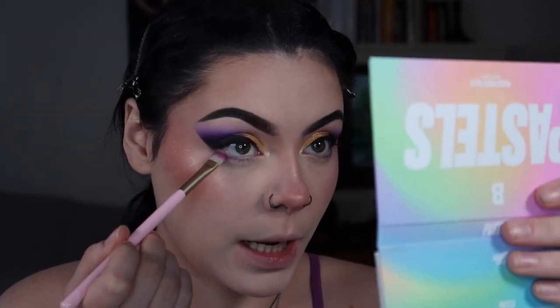Okay, so my nose looks like Rudolph the Red-Nosed Reindeer. Girl, I want to keep my eyes pretty simplistic because it's all about the flared out wing. I'm going to take the purple out of the Jaclyn Hill palette, Not My Journey. Let me peel this off so I can use this for a mirror. So I'm going to take this shade, and I'm going to take it the majority of the way, but not all the way.